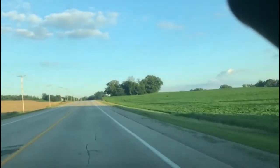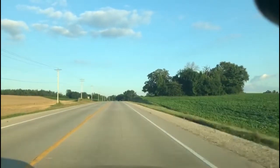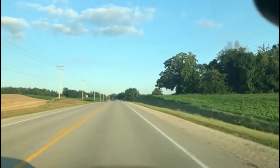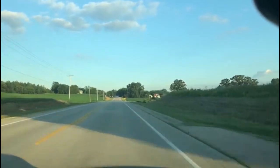So that would explain why I'm sometimes awake at 12 o'clock at night, because it goes dark, it's two hours, and it's midnight. So it's kind of strange.